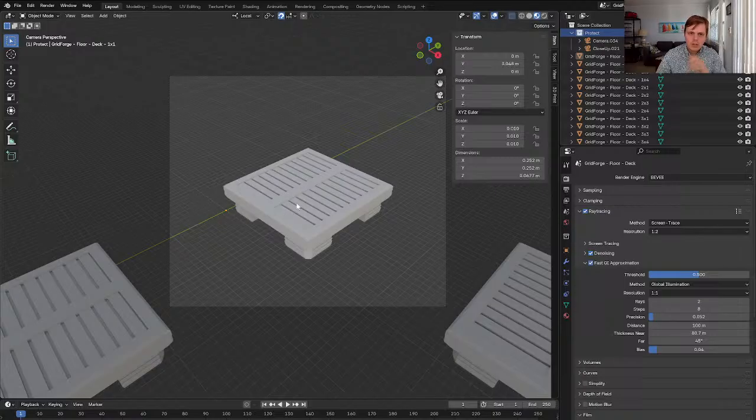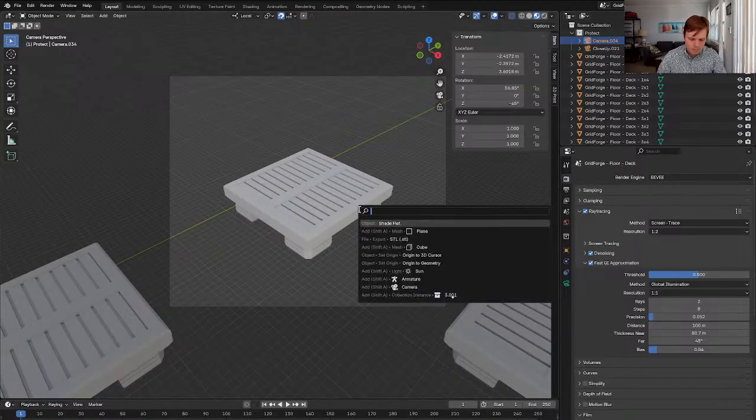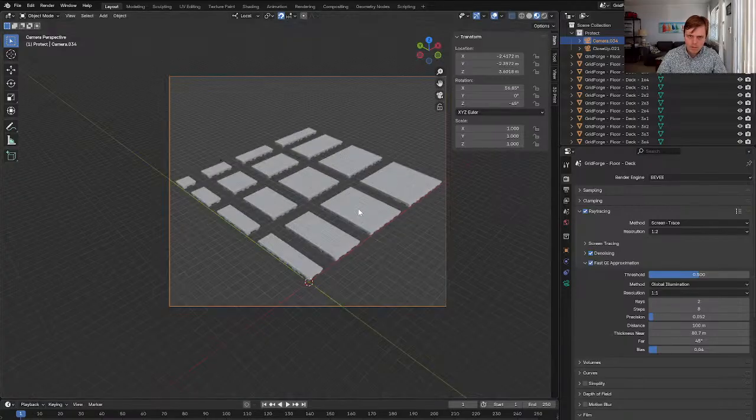I go to sales material. I'm just doing the campaign stuff, getting it done. Where's my floor? Production. Is it under production? Marketing renders. Gridforge. Floor. Deck. Close up. Okay, and then I need to set the other camera. And render again.